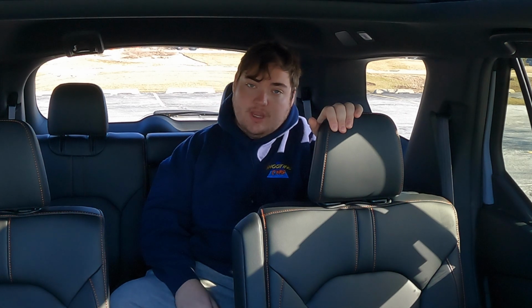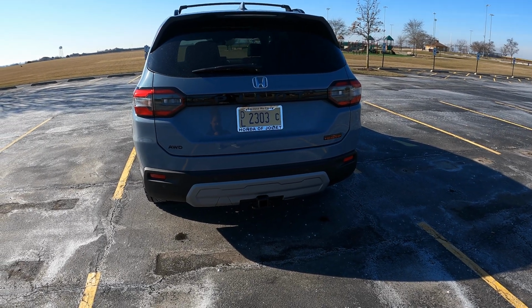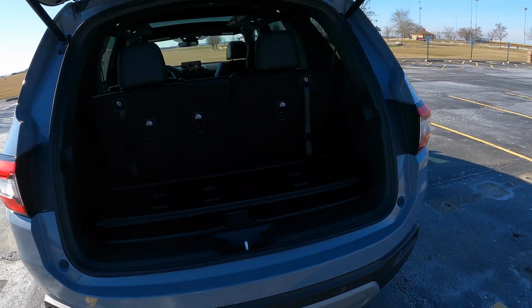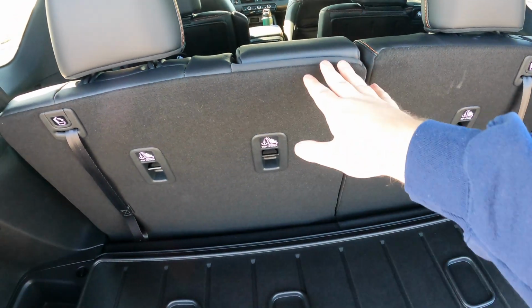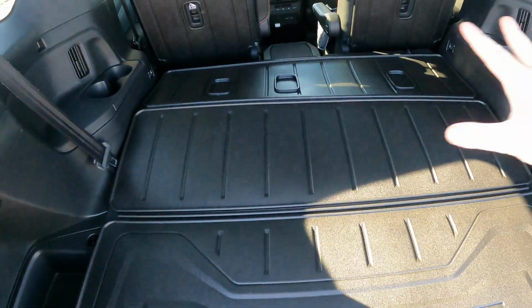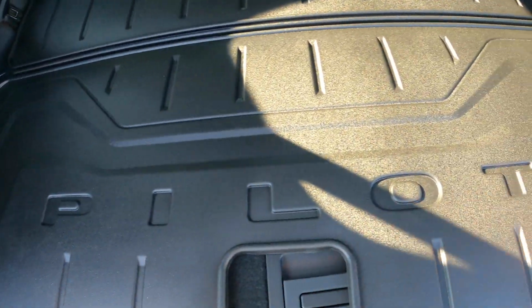Let's hop out. We'll take a quick look at the trunk and cargo space, and then we'll talk about the looks. All right, so we're on the back of the Pilot Trail Sport, and we do have a button here on the key fob. Press and hold, and it will bring the rear tailgate up. Once we are back here, we have a couple of things. This is just some padding that once these seats are down, you can actually fold that out, sort of protect these seats. So what you can do, push that down, and then this folds out, and then boom, now you have a completely covered and safe rear tailgate area. I love that it says Pilot on it.